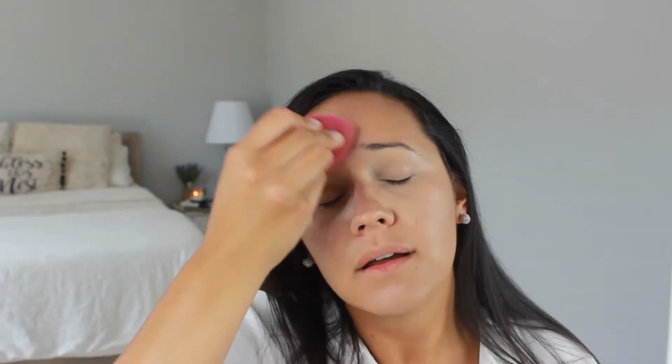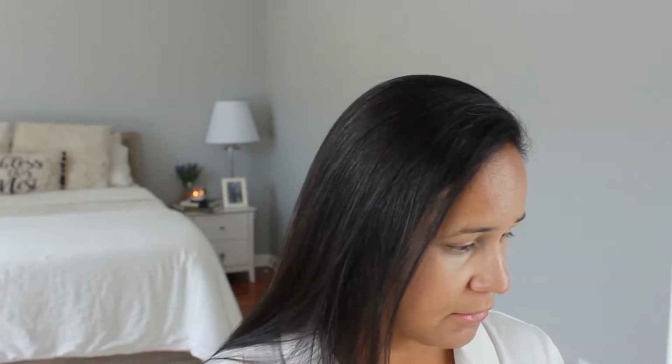And then I bring it down just a little bit over my nose, making it look proportional. I usually go over my lid and a little bit just over my forehead, and I just try and blend it in with my cheeks. But you'll see once everything is put together that it looks much better.